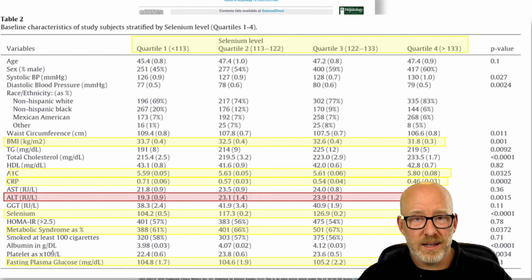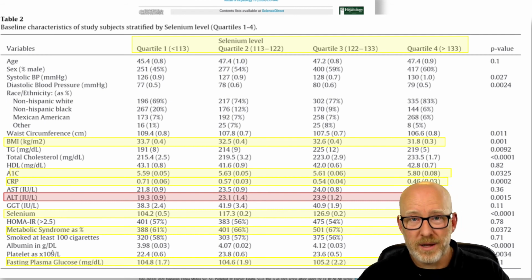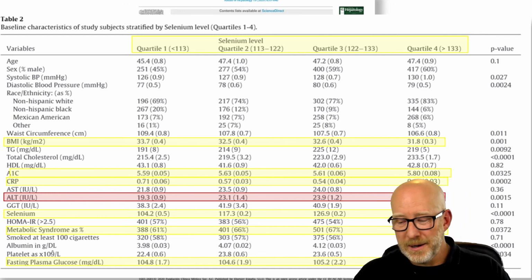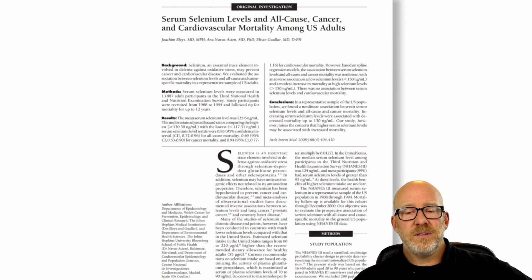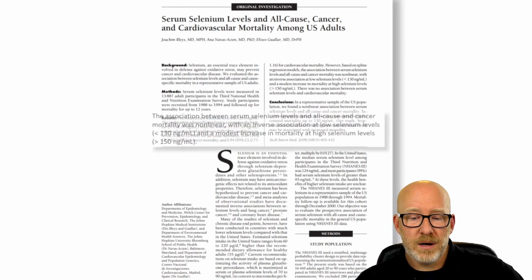I've seen more studies, this is a different topic, in case you haven't done any other courses. Don't look at ALT for fatty liver, because people are in your office right now with fatty liver that have normal ALTs, period, end of story. There's plenty of studies like that, which incidentally is why I'm probably going to be doing a fatty liver workshop coming up. All right, serum selenium levels in all-cause, cancer and cardiovascular mortality among U.S. adults.